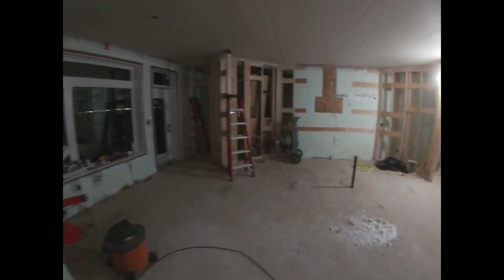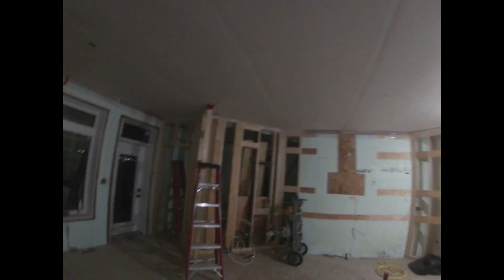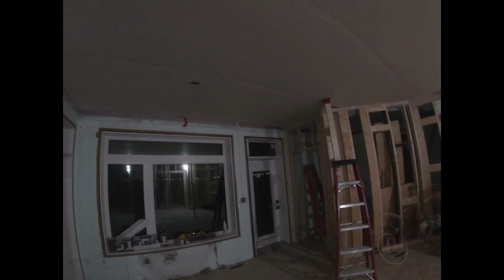What the hell day is it? January 11th. Finally got this darn drywall done. Holy cow, this has been a process. Yeah, nothing really fancy. It's just drywall on the ceiling. It's all done now. So now we can get the insulation in the attic done.